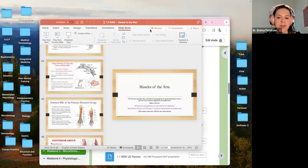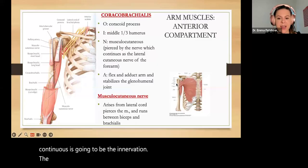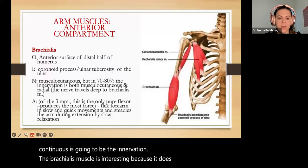So these are our arm muscles that are crossing over from our humerus to crossing over that elbow joint. Our biceps brachii, it's going to do flexion and supination, and musculocutaneous is going to be the innervation. The brachialis muscle is interesting because it does also cross over this border.